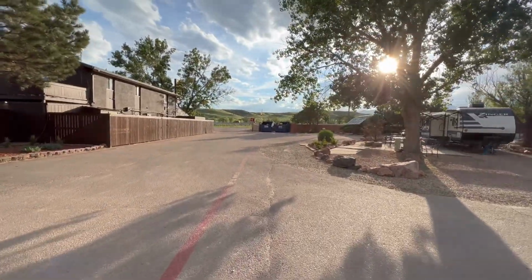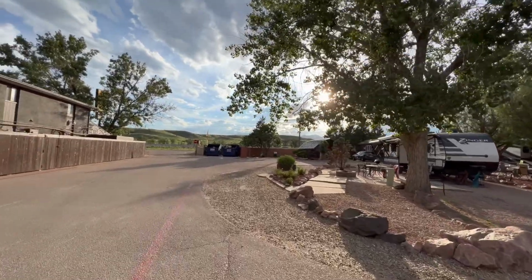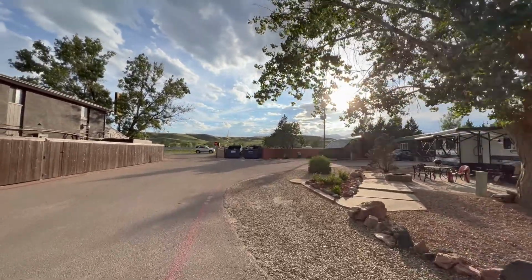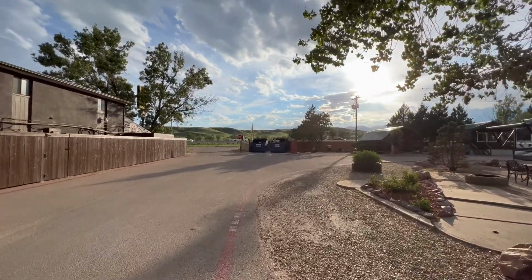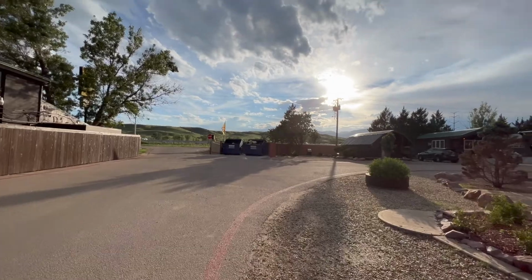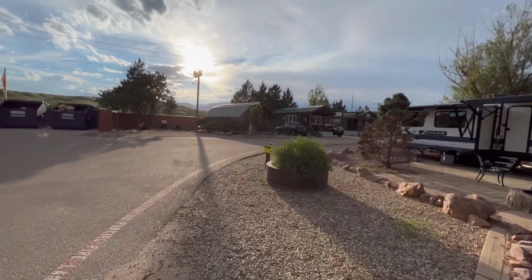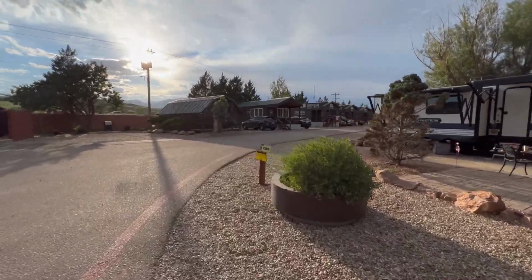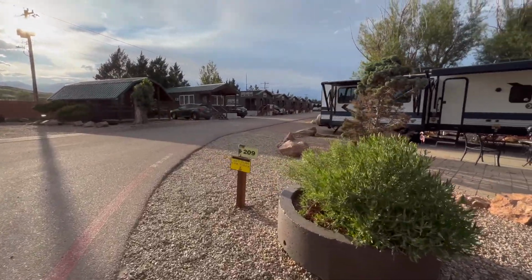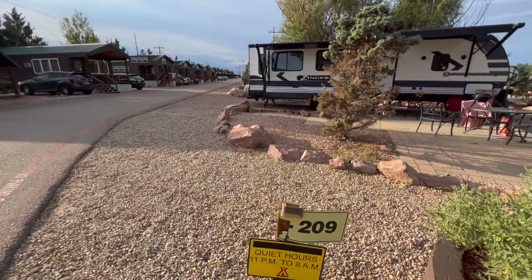And this shows you guys the road. So if you were in one of these cabins, that may end up being a little loud for you. I'm walking there right now, and it's busy time, and you can kind of hear the traffic. So that's one thing to definitely watch out for if you are getting spaces from whatever the number is here until 209. Anything along these cabins right here is going to be a little loud.